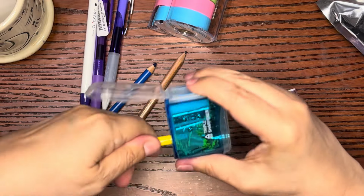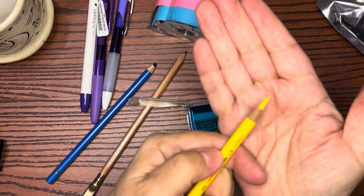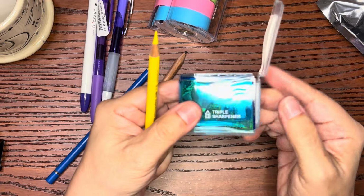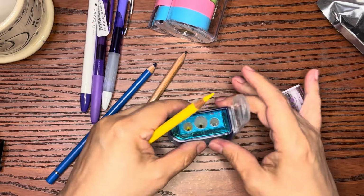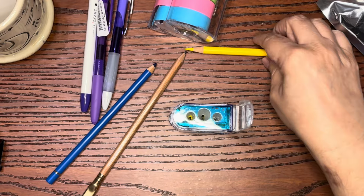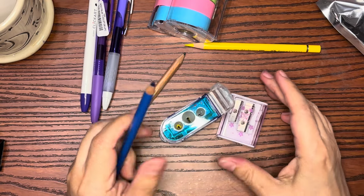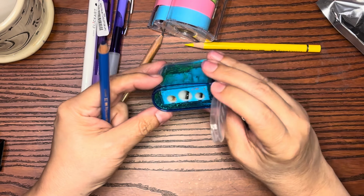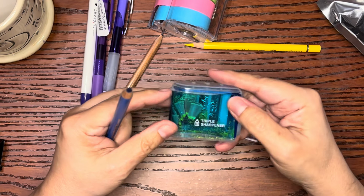Let's see. How impressive is that? $2.25 at Daiso. Triple sharpener. I don't remember if they had other colors there or not. And they also didn't have a very good selection of sharpeners. They had these 2 different ones, and a couple that were singles, and then that was it. I would think a stationery store would have more sharpeners, but that's my only criticism.